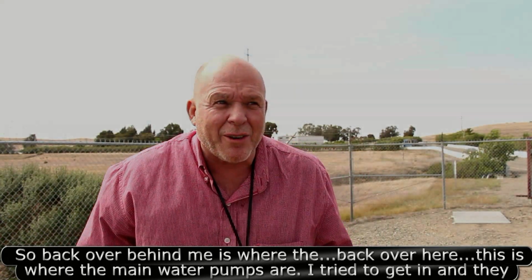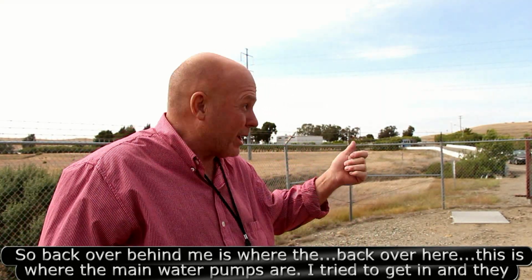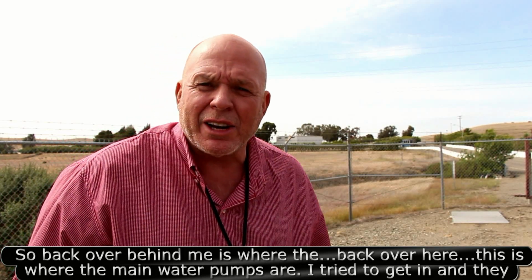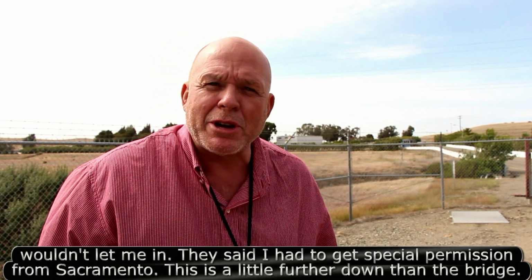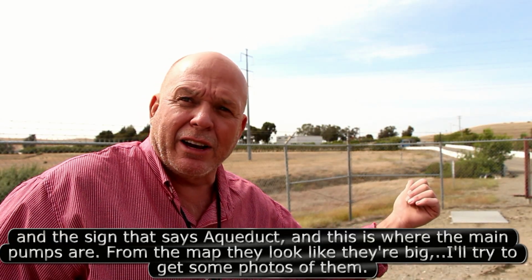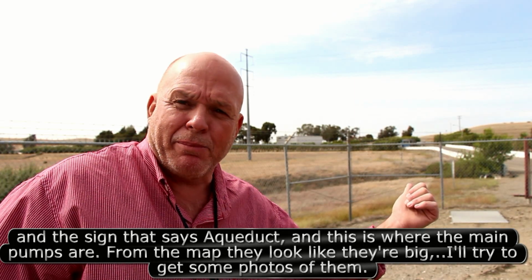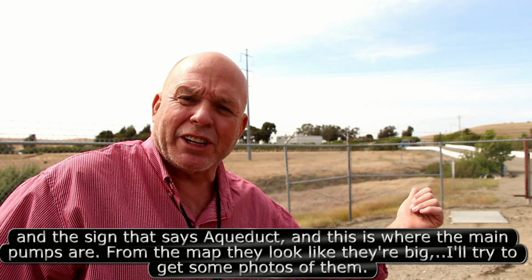So back over here, this is where the main water pumps are. I tried to get in and they wouldn't let me in. They said I had to get special permission from Sacramento. This is a little further down than the bridge and sign that says aqueduct, and this is where the main pumps are. From the map they look like they're big. I'll try to get some photos of that.